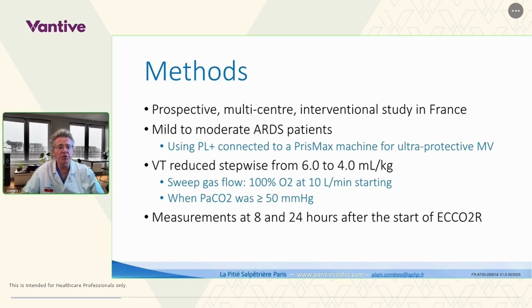This study was a prospective, multi-center interventional study in France in mild to moderate ARDS patients, using this Prismax machine with the Prismalung Plus membrane lung to get ultra-protective mechanical ventilation. And to do that, we decreased stepwise the tidal volume from 6 to 4 ml per kilo predicted body weight.